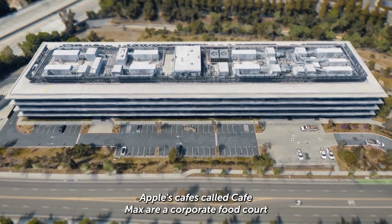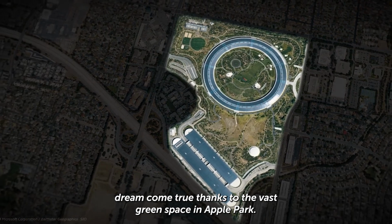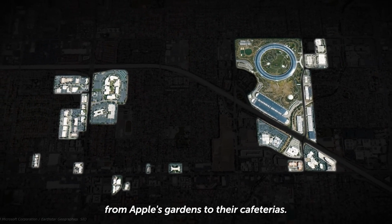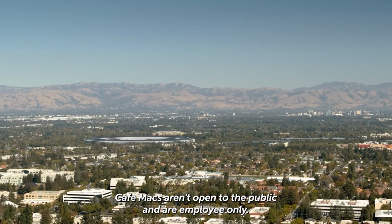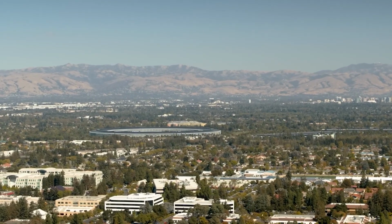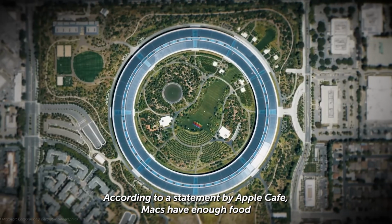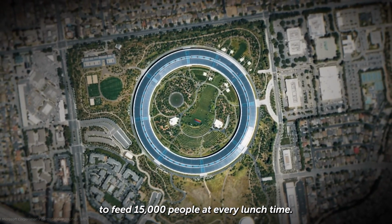Apple's cafes, called Caffe Max, are a corporate food court dream come true. Thanks to the vast green space in Apple Park, Apple gets to grow pretty much everything they use in the cafeteria. Fresh vegetables and fruits make their way from Apple's gardens to their cafeterias. Caffe Max aren't open to the public and are employee only, but the sheer scale at which they operate is mind-blowing. Apple even patented its own pizza box design that reportedly stops pizza crust from turning soggy. According to a statement by Apple, Caffe Max have enough food to feed 15,000 people at every lunchtime.